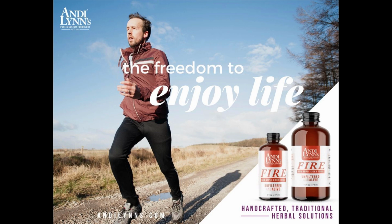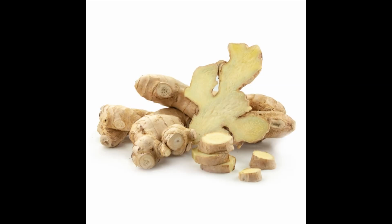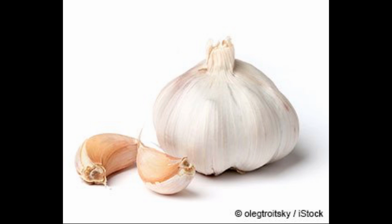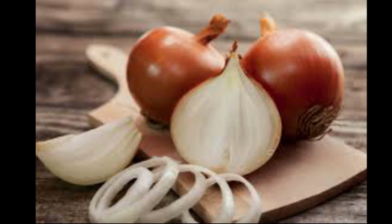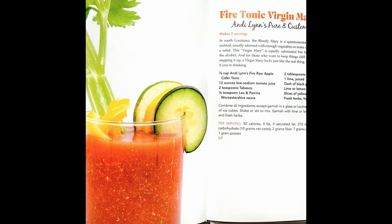So it's like a spicy savory version of an apple cider vinegar. Apple cider vinegar kicked up about 100 notches. But we have an 8-ounce bottle and a 16-ounce bottle. There's about 4.5 pounds of vegetables that are grated and macerated in that 16-ounce amount. So you're getting ginger and garlic and onions, peppers, turmeric. And we've used it before in salad dressings. The recipe that's actually featured in our Eat Fit cookbook is a fire tonic Virgin Mary. So basically a virgin Bloody Mary using your fire tonic, this apple cider vinegar in there.